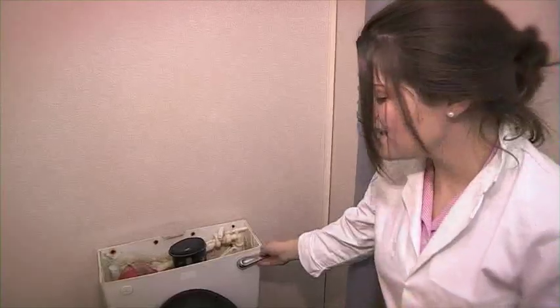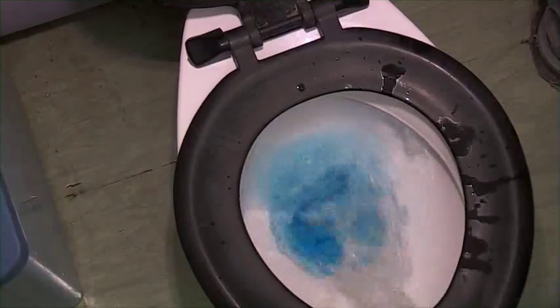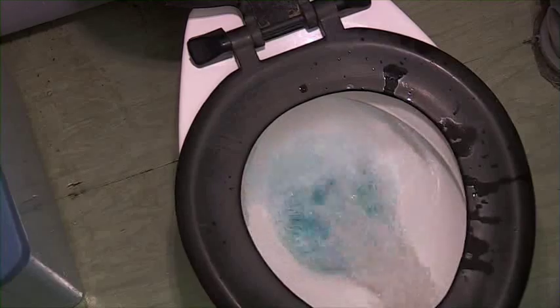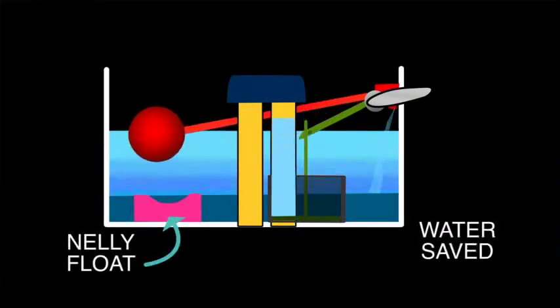We've just put the dye in, so we're going to flush the toilet to make sure our float works. To ensure accurate results, we continually tested in the school toilet. And as you can see, there is no blue dye left, so therefore our idea works.